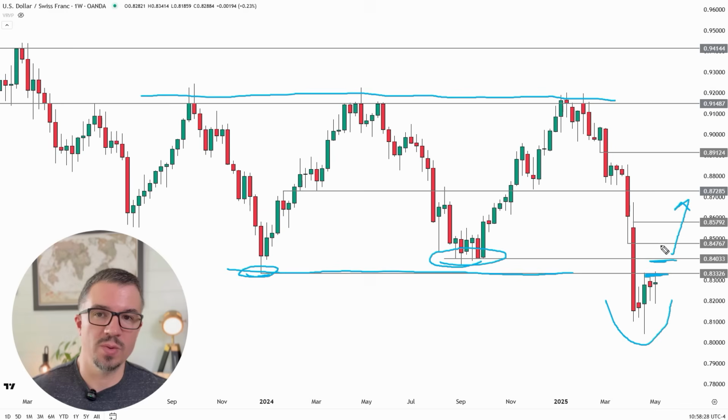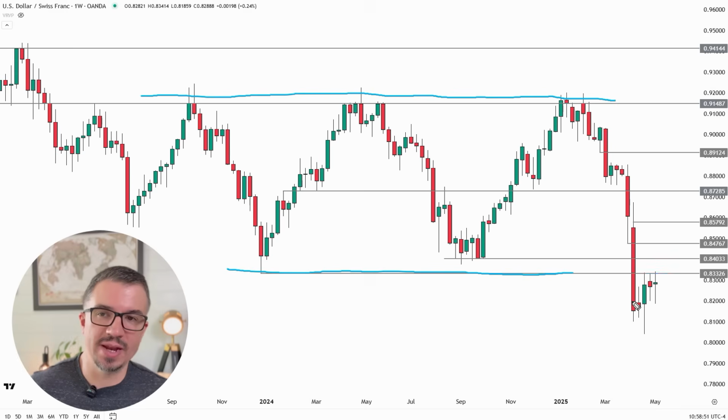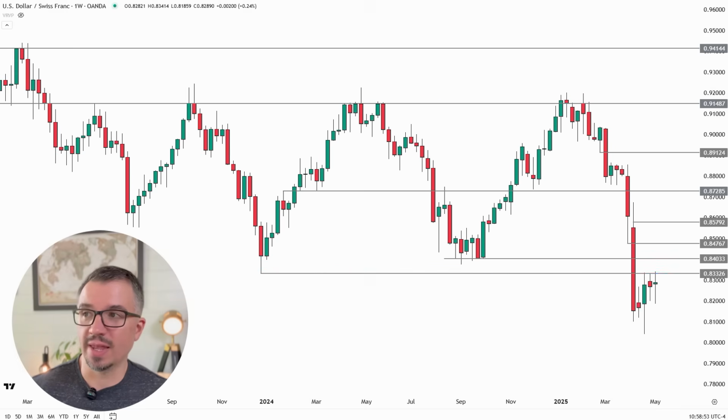0.84 is what you would need to see that sustained break back above on the high time frames to really give the confidence that this down here is a fake out and push higher into levels like 87, okay, which is essentially the mid-range of this range, right? You've got this range back here, and this through here is your mid-range. So that's what I'm looking for right now in this currency pair. Again, it is a very interesting setup if we get it.